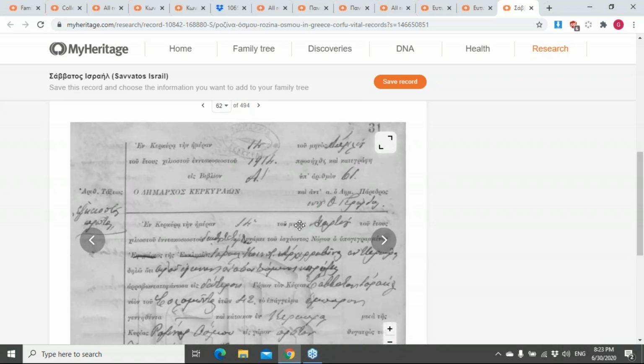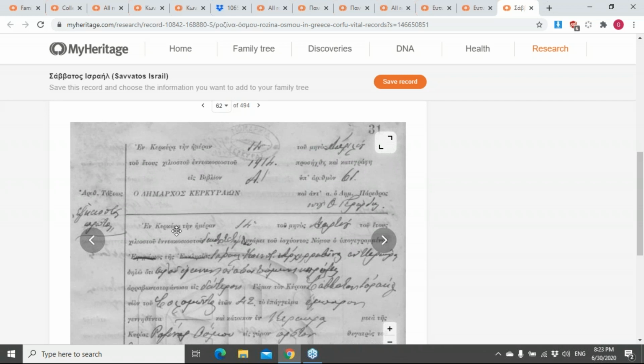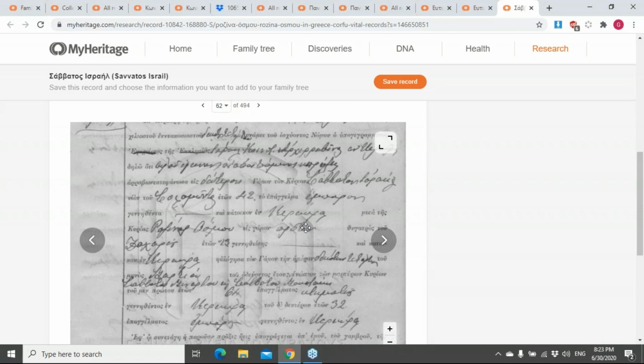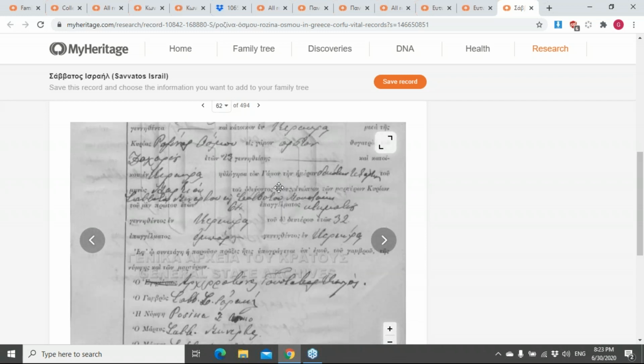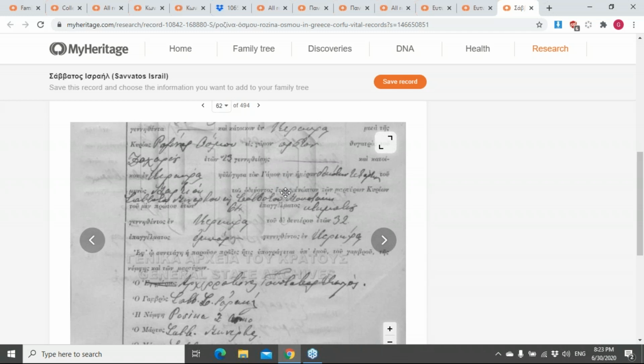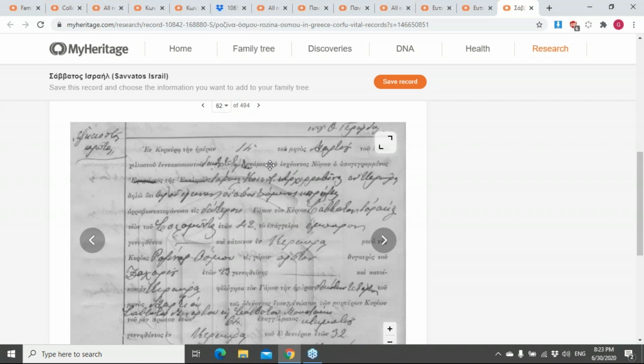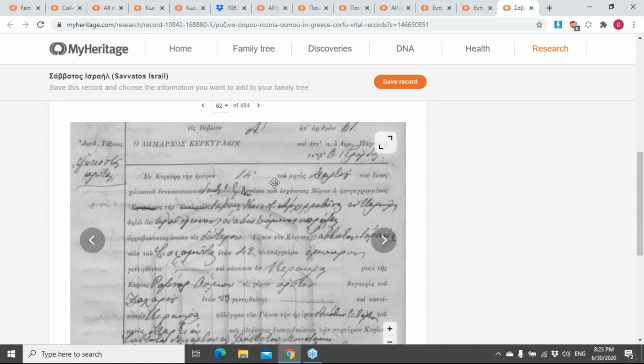Now, what's also helpful is that, as you can see here, the form was typed, and it was pretty standard. And following up on Carol's question about help with records, if you understand the format of the record, like all this text which is typed, you will eventually be able to understand the record yourself. You just need to pay attention here and spend some time trying to understand everything on your own.